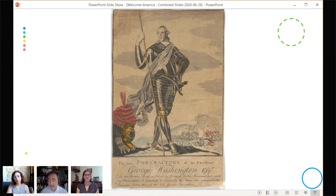This engraving, titled The True Portraiture of His Excellency George Washington, portrays Washington in 16th century Roman armor. Roman dress symbolized military strength.